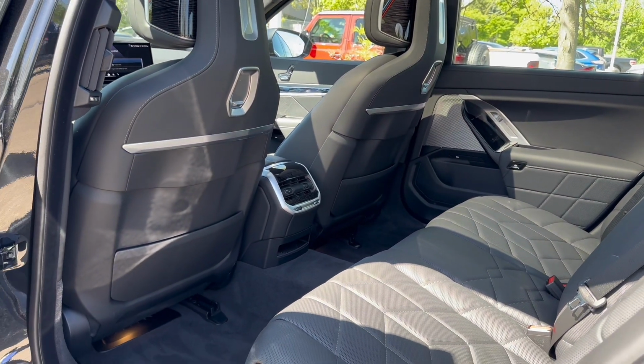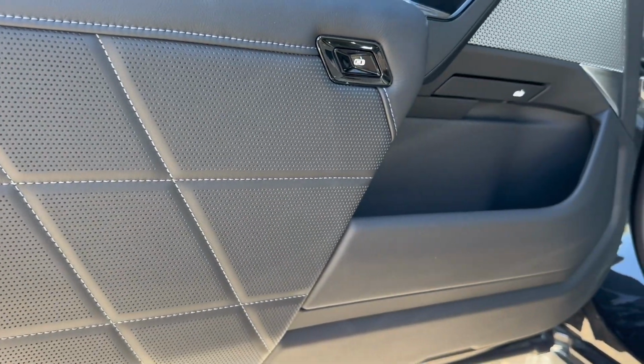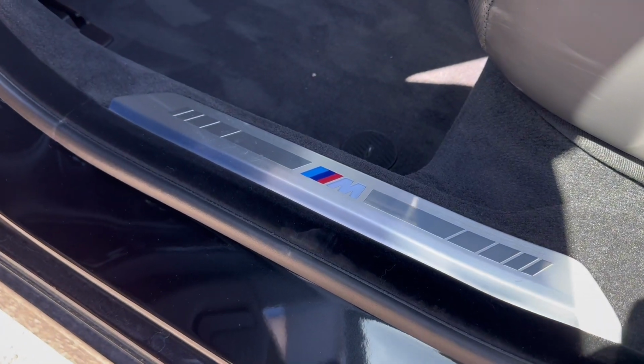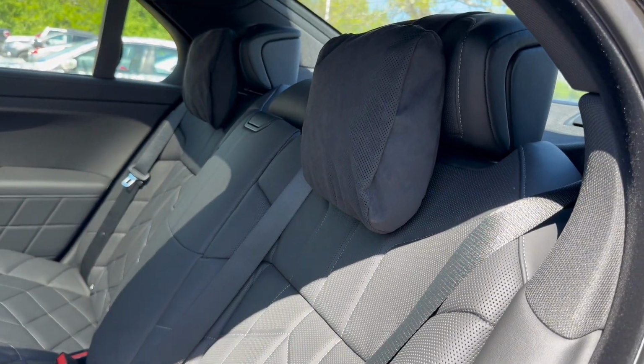Starting with the door panel, you'll get leather from top to bottom, a real metal speaker grille, even quilted leather at the bottom, which is something even the front seat passengers don't get, and this really nice screen. We're going to get into that a little bit later. You get M-branded tread plates, and the seats are going to be incredibly comfortable. They are made of quilted leather, and you get a pillow on the headrest, heating, power adjusting, and memory seating for 2.